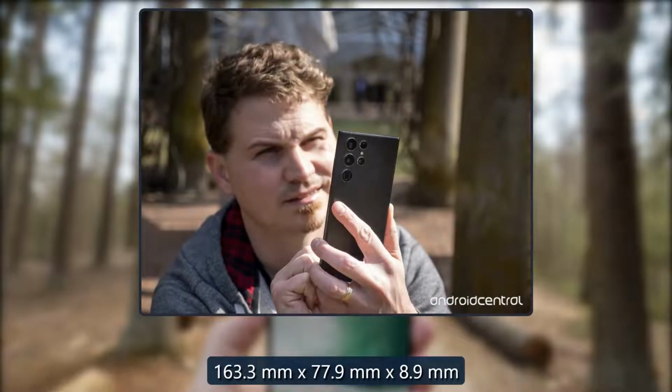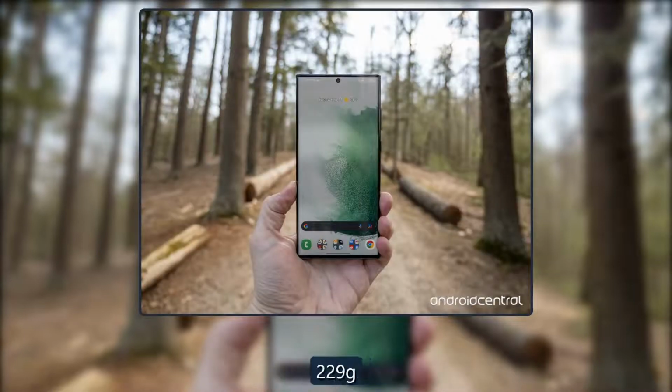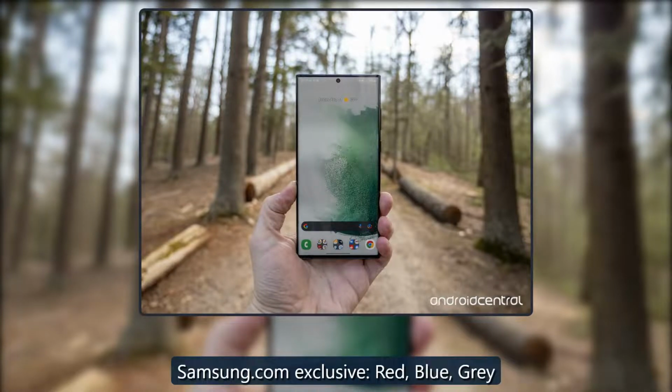163.3mm by 77.9mm by 8.9mm. Weight: 229 grams. Water and dust resistance: IP68. Colors: Phantom Black, Phantom White, Green, Burgundy. Samsung.com exclusive: Red, Blue, Gray.